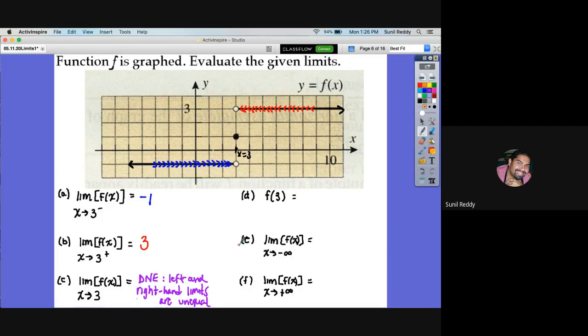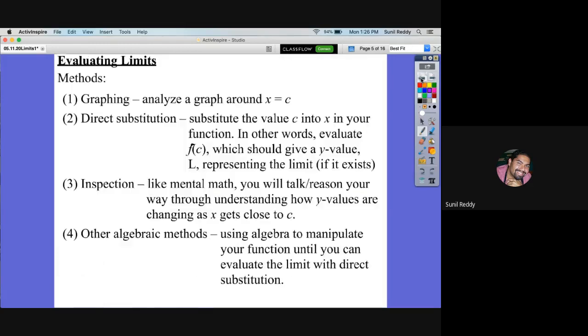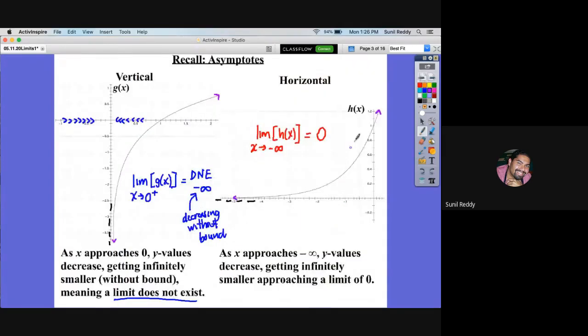Any question about that? What if it was exponential? Well, let's see if I have an example of that. But if it was exponential, there's only one direction you can approach. Well, let me go back a second. So in this example here, this was an exponential function.